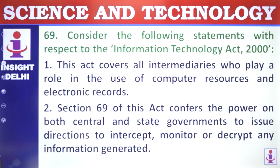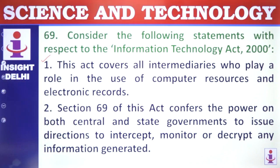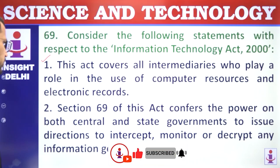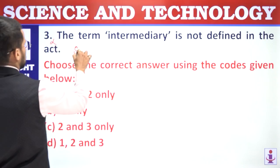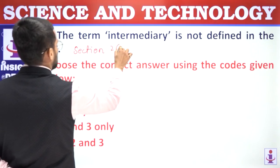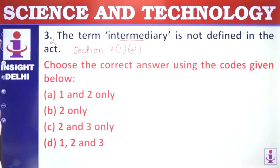First, this act covers all intermediaries who play a role in the use of computer resources and electronic records. First is correct. Second, Section 69 of this act confers the power on both central and state governments to issue directions to intercept, monitor or decrypt any information generated. Right? So this is also correct. Third, the term intermediary is not defined in the act. Incorrect. In Section 2(1)(w), the term intermediary is defined. Right? So only first two are correct. Answer is A, 1 and 2 only.